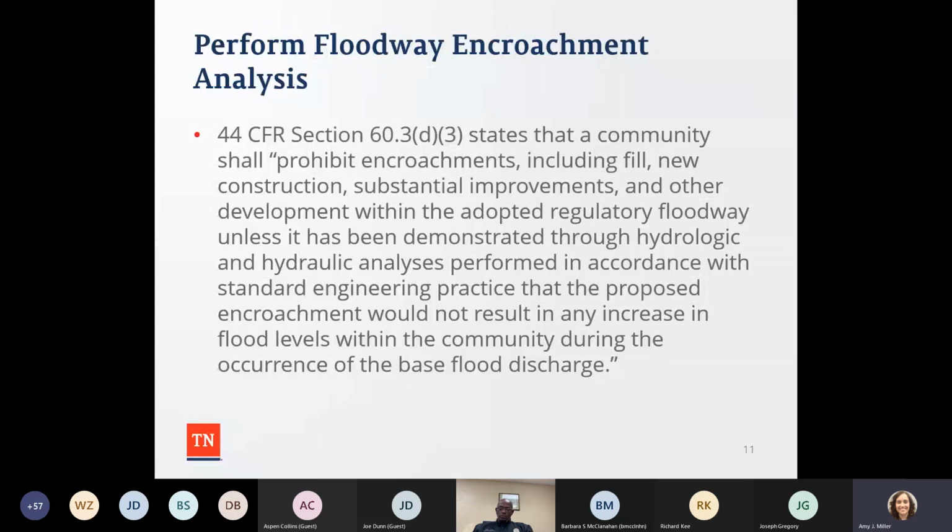But 44 Code of Federal Regulations, section 60.3(d)(3), states that a community should prohibit encroachments, including fill, new construction, substantial improvements, or other development within an adopted regulatory floodway, unless it has been demonstrated through hydraulic analysis performed in accordance with standard engineering practice that the proposed encroachment would not result in any increase in flood levels within the community during the occurrence of the base flood discharge. So this is the standard. This has been on the books since 1968. Since we started doing in-house reviews, everybody says, well, when did this occur?